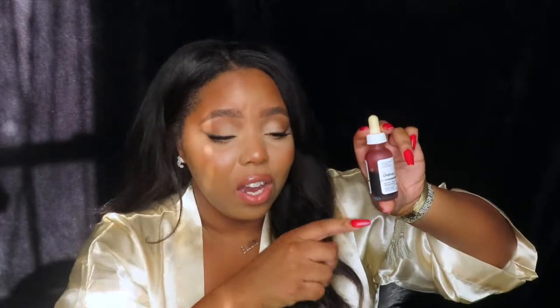Again, this was my sister's and she used it like twice. So I use this a lot and very consistently. I would only use my toner every other day and I would use this once a week. People who are doing this twice a week, you are bold. I never did that. I used it once a week, if that, maybe once every two weeks when I just felt like my skin needed a good refresh.